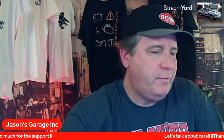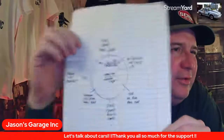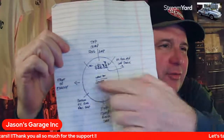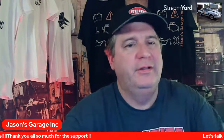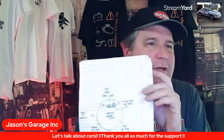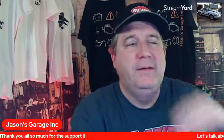And I found this paper in my stuff. I don't know how well you can see it, but it's where to position the piston ring gaps on the piston, showing where the front of the engine was. I copied this. My dad got this leaflet out of either a Hot Rod or a Car Craft years ago, and it had all these engine building torque specs and how to do the rings and bearing clearances and tolerances and stuff. And that book's falling apart. So I took that and I drew this one night in the garage, and I've kept it since. So I'll be using that.